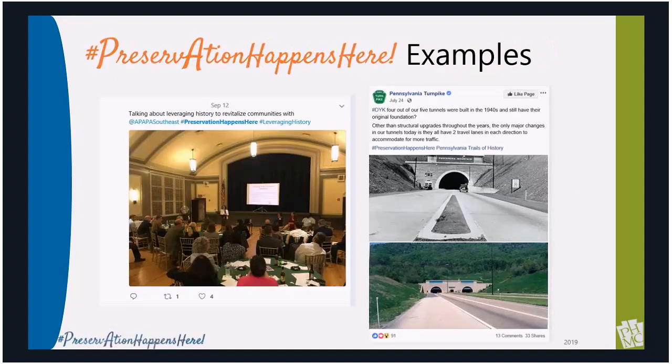So up here quickly are just some examples of how people have used the Preservation Happens Here hashtag. One, to promote a workshop for the American Planning Association Pennsylvania Chapter Southeast meeting that they had a few months ago, and the Pennsylvania Turnpike uses it quite a bit to talk about the history and the importance of the Turnpike.